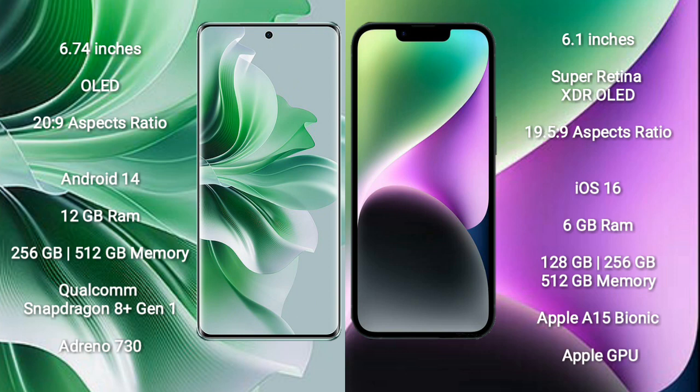Oppo Reno 11 Pro runs on the Android 14 operating system. iPhone 14 runs on the iOS 16 operating system.